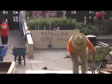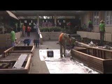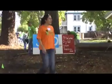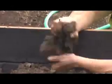And it was amazing to watch how a community can come together. But we still needed to know what the number 350 was all about. But everybody was so busy, we didn't want to bother anybody, so we helped as they started on step number 2.